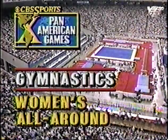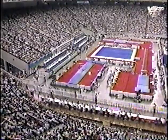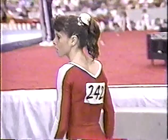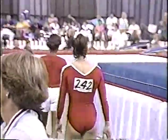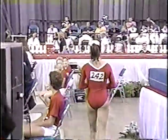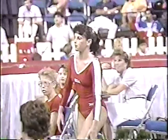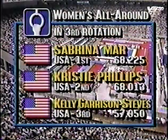Waiting for Kelly Garrison-Steeves to perform on the floor exercise. Right now, Elsa Chivas of Cuba is on the mat. Kelly Garrison-Steeves is currently in third place in the standings. She would need better than a 10, which is an impossibility, to take the lead. So Kelly Garrison-Steeves is just trying to be consistent, be aggressive, and do the best she possibly can on the floor exercise. These are the standings now in the third rotation.